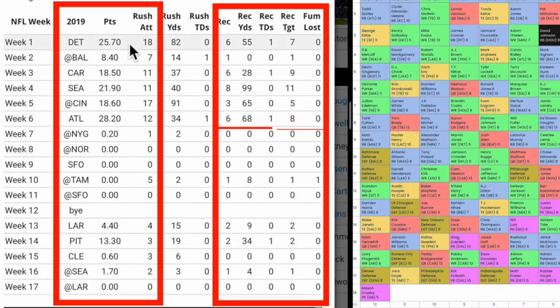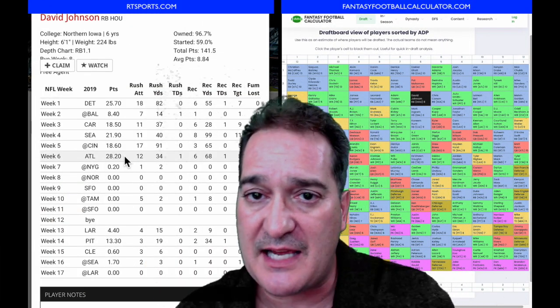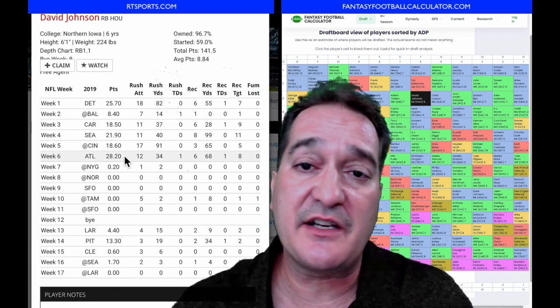Actually started out the season pretty good. He had 1 bad game, and then they traded for Kenyon Drake, and as you can see, found himself in the doghouse and didn't do anything the rest of the year. He pretty much was really doing pretty decent right here. So there is some signs that the guy still wants to play football. Arizona Cardinals last year did not have a good offensive line. He goes to the Houston Texans, who have a better offensive line than Arizona had.